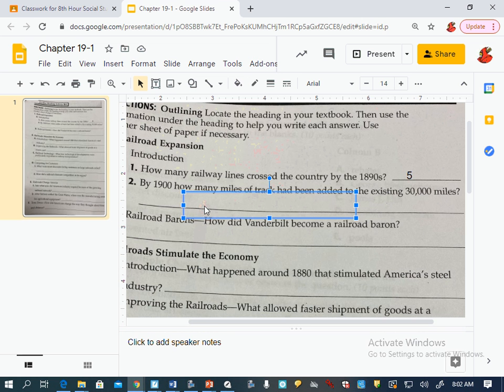So if you put 250,000 on your homework that you turned into me on Tuesday, that would be okay, except it said how many had been added to the existing. So by 1900 we had 250,000 miles of track, so we had to do a math problem, and if you're thinking about taking that Scholar Bowl test, please let me know. So that answer should be, whoops, there we go, not teaching math anytime soon, 220,000 miles of track.